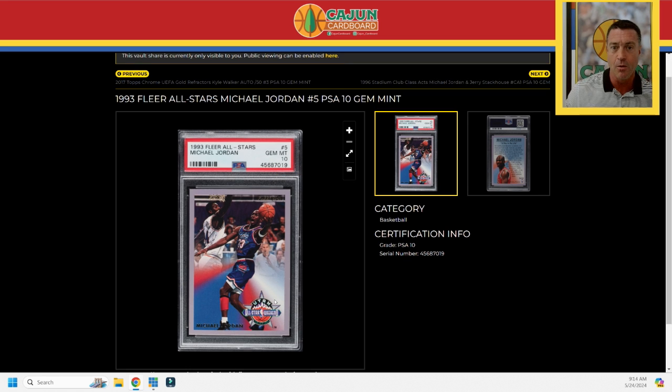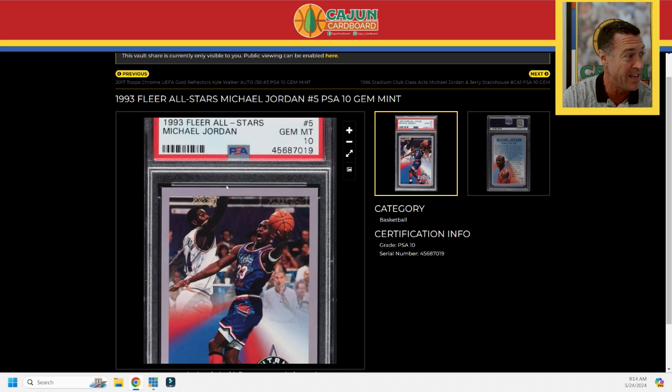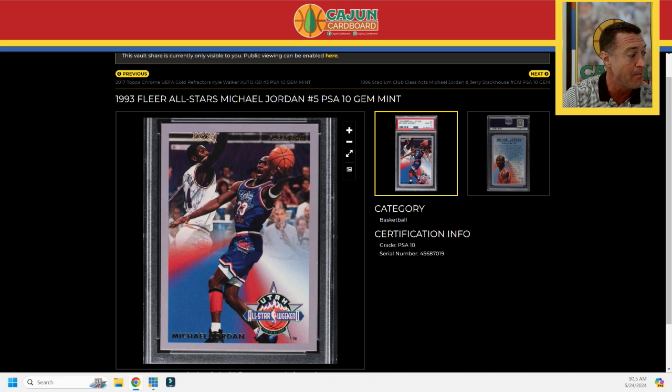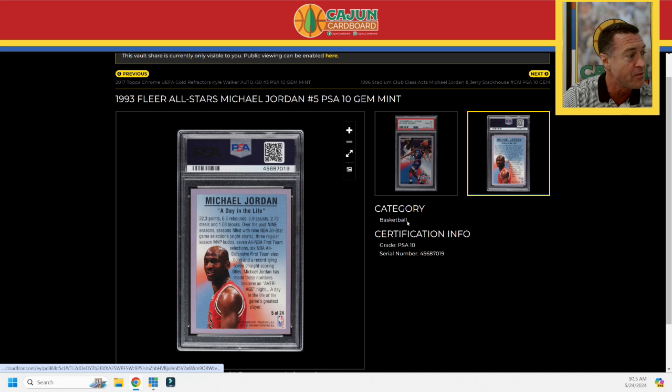Next, and you guys are finally waiting, this is probably what most of you watching were waiting for, is a big Jordan pickup for me here. It's a 4-figure Jordan. It's the 1993 early Jordan insert. Fleer All-Stars, right? There he is right there. It is from the All-Star game in Utah. Of course, Utah loves Jordan, don't they?